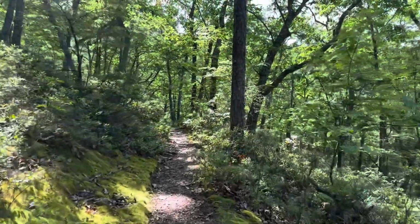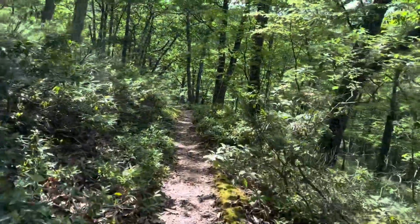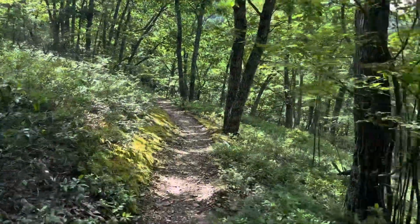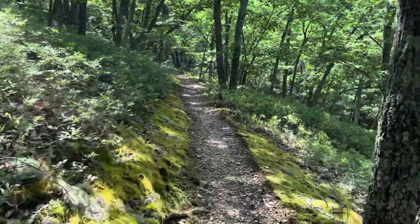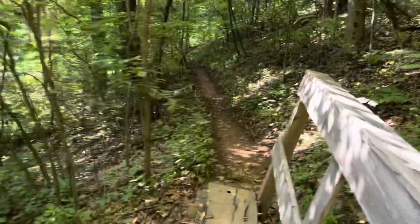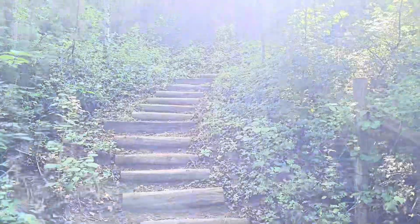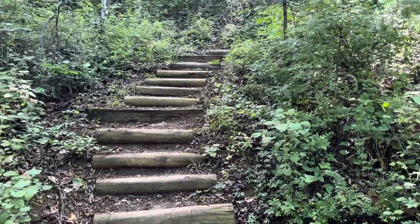Some really lovely trail going down into Daleville here. Probably wouldn't be quite so lovely if I was climbing up out of Daleville, but it's super pretty with all the moss. Got a little area here to walk across. I guess it's a little run or something. Just a little log, but they've got a nice handrail that you can grab hold of, keep your balance. Right in the middle of our lovely downhill, what do we have? Uphill steps.